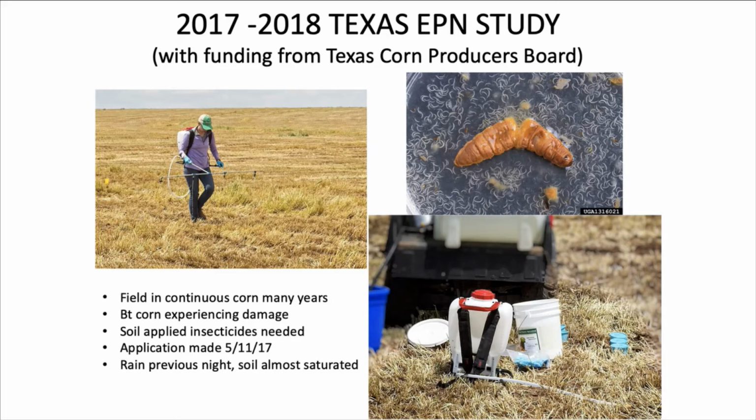Our Texas study began in 2017, and the field had been in continuous corn for many, many years and had major corn rootworm problems. So the grower and consultant invited us to come up and do this trial. And we put out the application on May 11th of 2017, and the soil was nice and wet, which it should be ideally when you're putting out nematodes to keep them alive. So we had ideal application conditions.